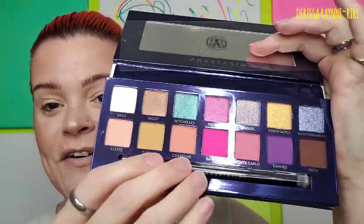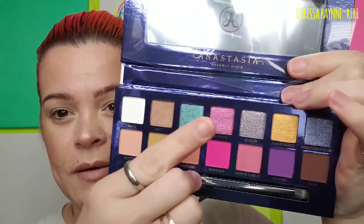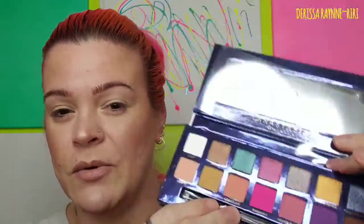I am dying. And I've heard a lot of people say that this doesn't remind them of the French Riviera, and I'm like, dude, it's 100% the French Riviera. I'm really obsessed with these colors right here and this pink, which is weird for me because I don't typically do pink shadows, but with my hair being pink and orange, I am gonna have to dive into that seriously.